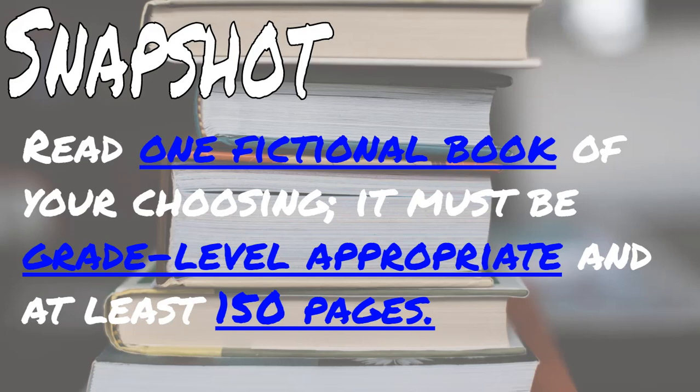They probably know anyway because you're going to the library with them or they're purchasing the book for you. So just make sure that you are picking a book that goes with your conscience, that goes with what you are actually interested in as well. So we are no longer providing you with the choices.